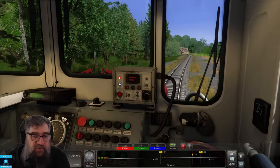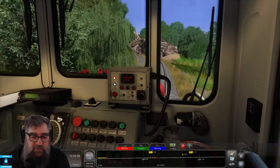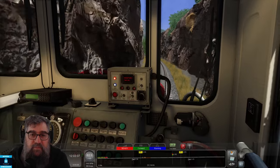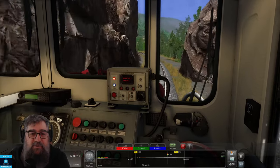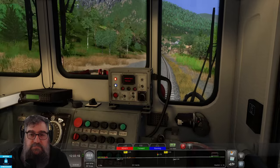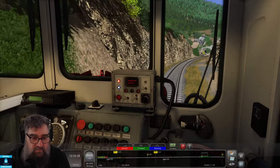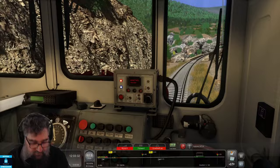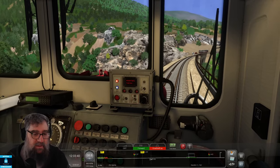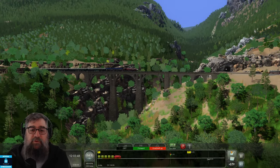David Park says, crazy how the year is almost over. One more month. And the route looks beautiful. It does actually look really nice. Canyons are really cool. I like this. Really close in. Should have powered off a little before now. Excuse me. That is a serious bridge.